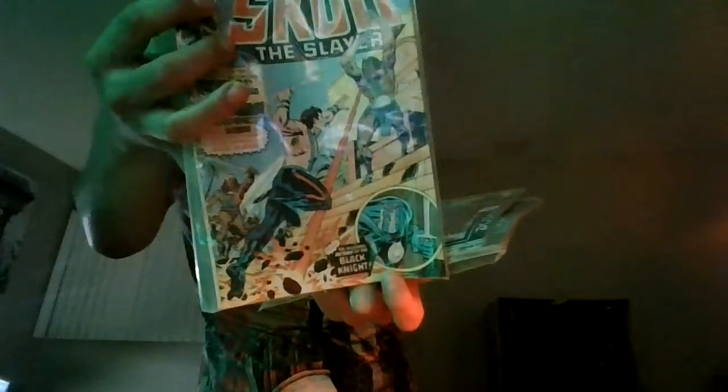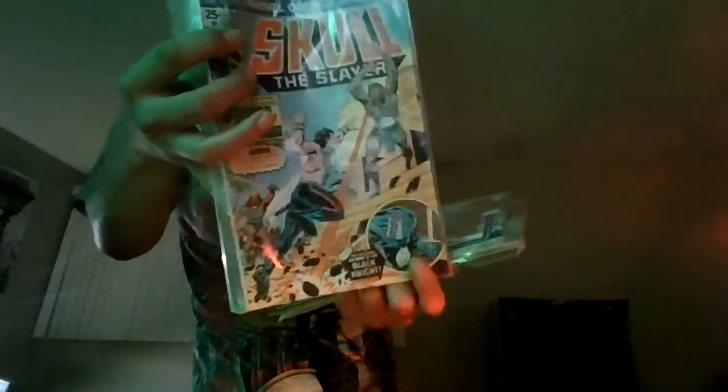Next up in the plastics is Skull of the Slayer, issue number 4. Got this for $2 because it wasn't in great shape, but hey, it comes with a poster featuring the Black Knight. I don't know if it's the original Black Knight or not, but it has Black Knight in it.